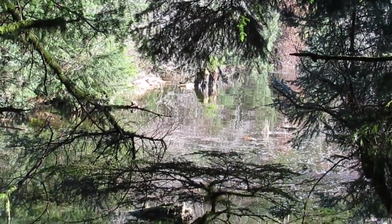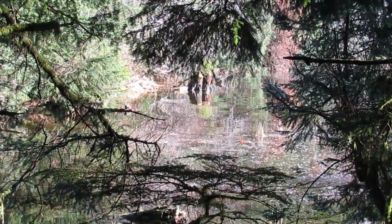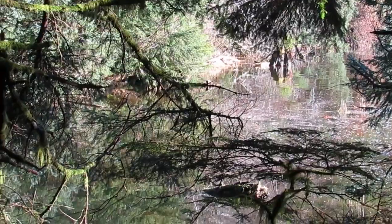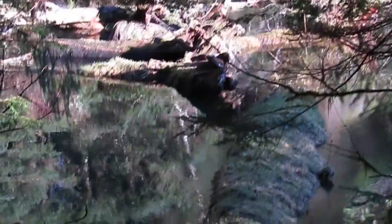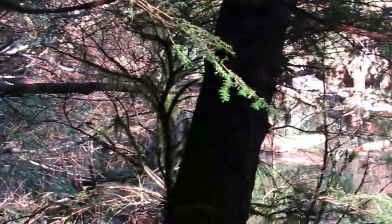Over the years, I've videotaped a lot of mink in here. River otters. It's kind of like a little pond. Water seems to be moving a little bit, like there's something out there, but I don't see anything. I used to like to sit on these logs and soak up some sun. I don't see anything though.